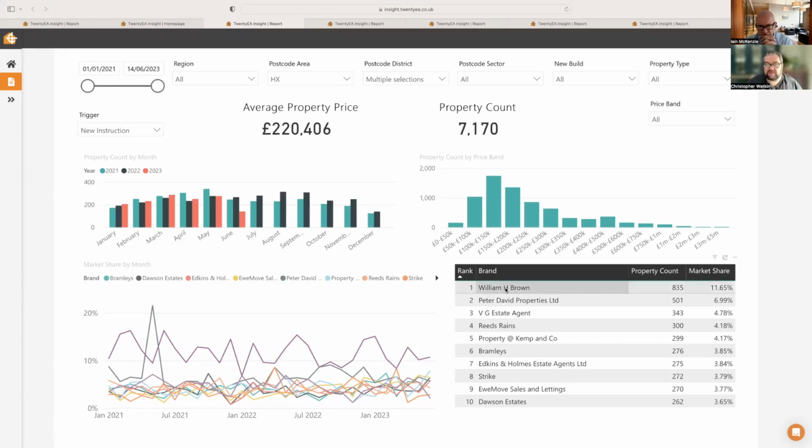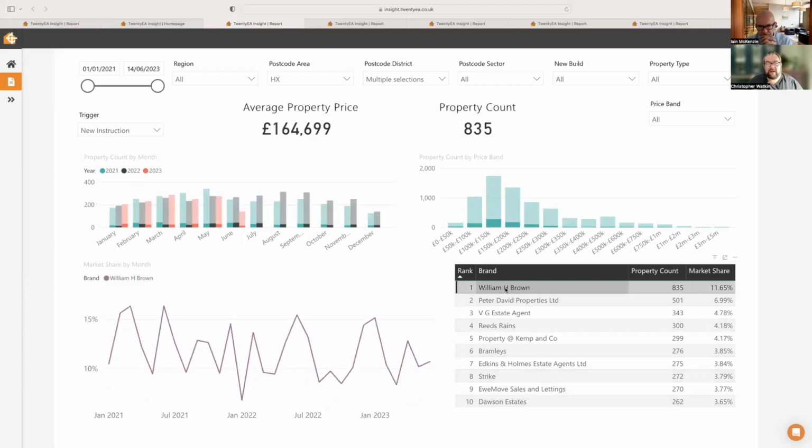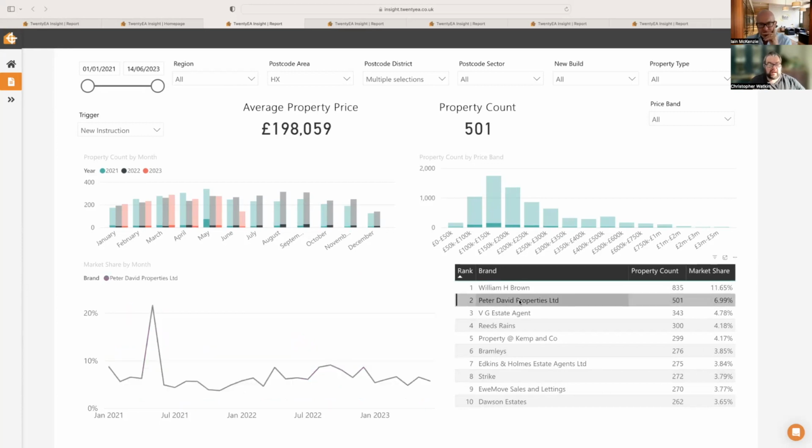Upper quartile. William H. Brown, part of the Connell Sequence Group, and they're diving in at 164. So whilst their market share is hovering around 11%, again, that seems to be pretty stable, between 10 and 15. They tend to be at the lower quartile or lower to mid quartile. Let's go and look at Peter David, 198. So again, pretty consistent there. Nice one, Peter David Properties.